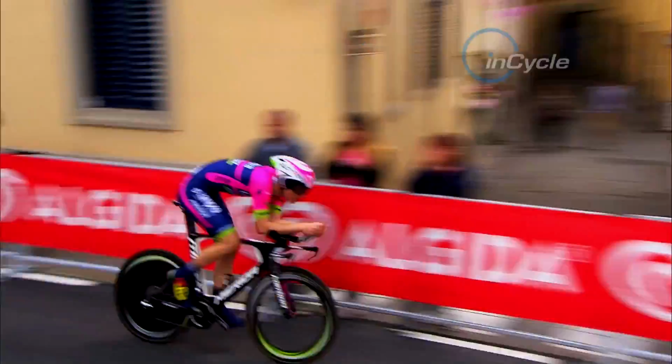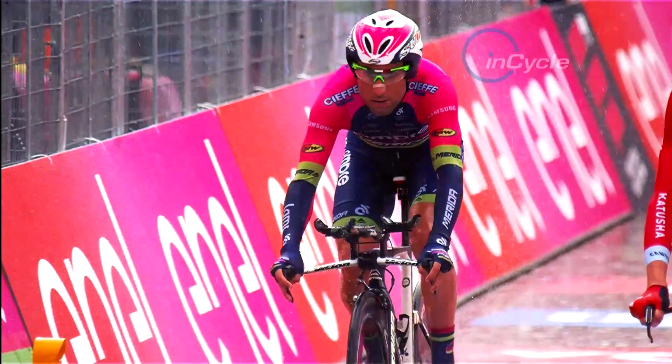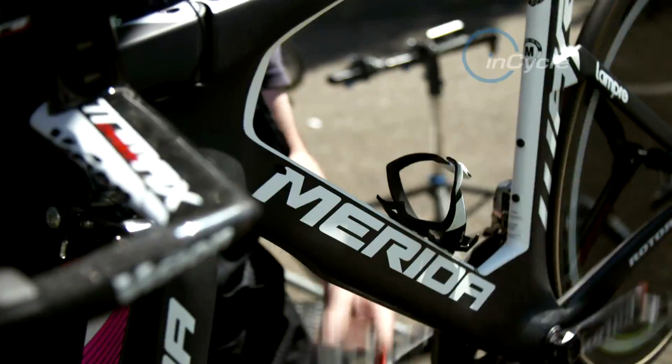Time trialing is a very, very special discipline. You love it or you hate it. If you don't spend the time on a TT bike, you never will fall in love with it, no matter if the bike performs slightly better or less. It's really the key point that the bike allows the rider to find his sweet spot, the perfect balance between not too big restrictions in the power output and gaining a lot of aerodynamic benefit.